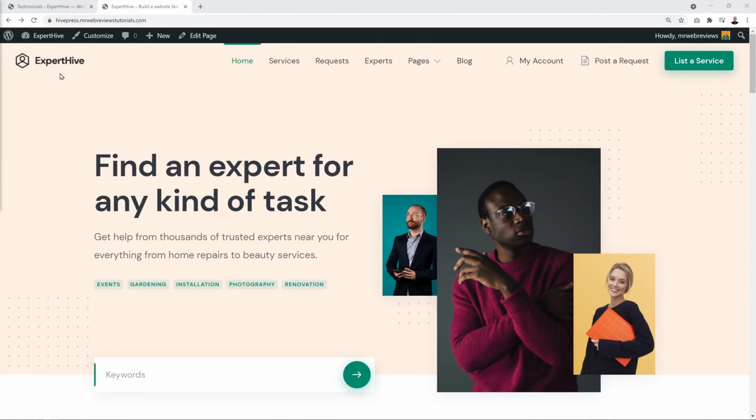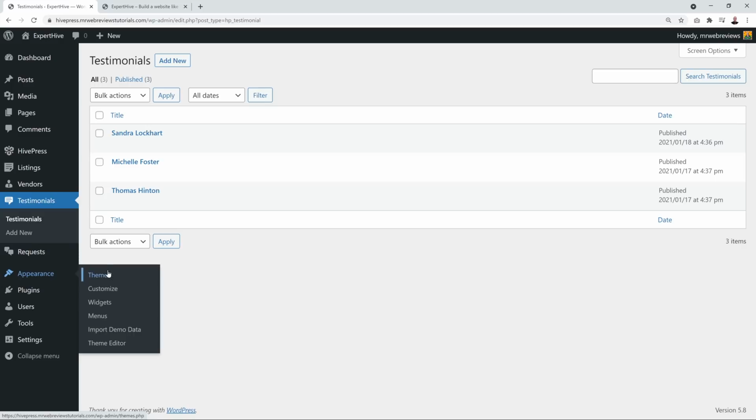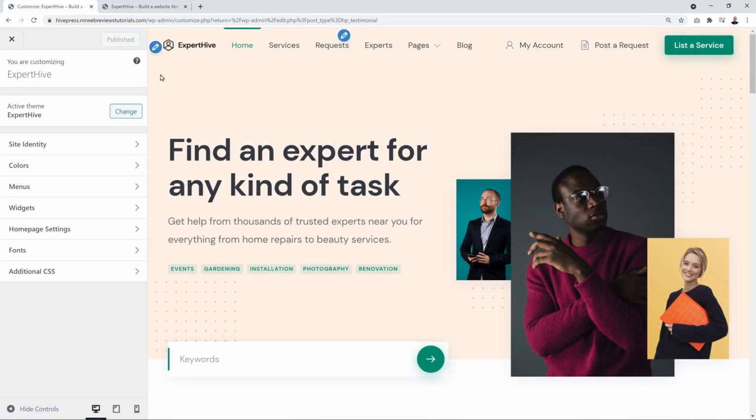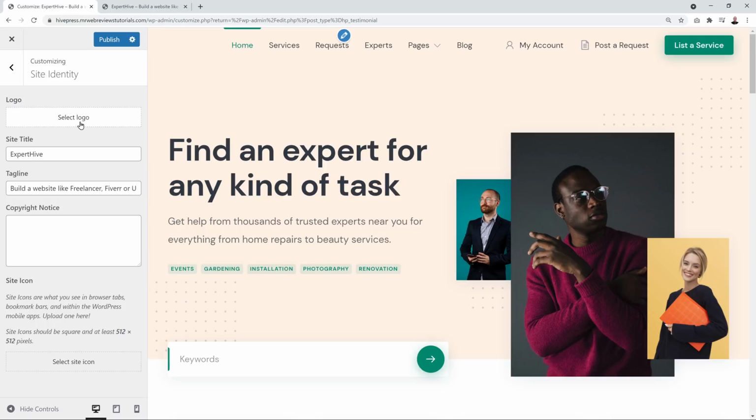Okay, so let's start with our logo and the color scheme of our website. For this, we go back to our WordPress dashboard. We go into appearance and then customize. Click on this. And as you can see, we have a small pencil next to our logo. So click on this to edit the logo. And as you can see, this is the current logo that we have at the moment. So to replace this one, you can just remove it and then select a new logo. So you can upload your own logo here.